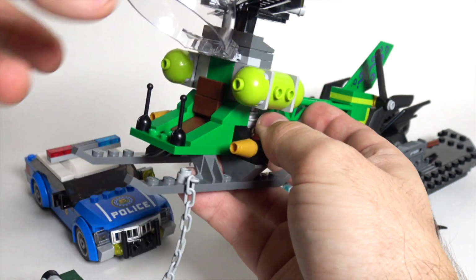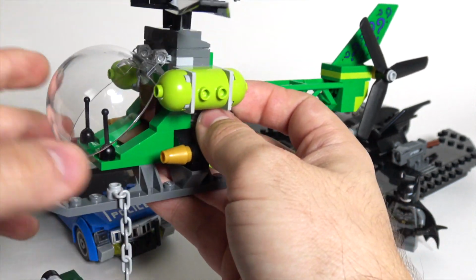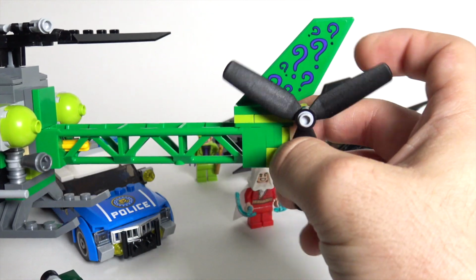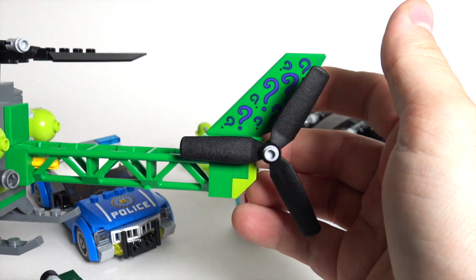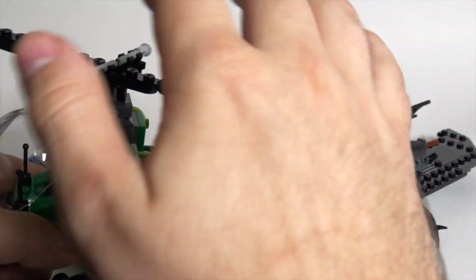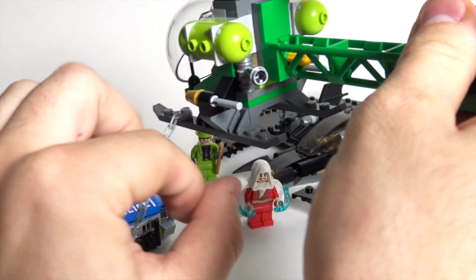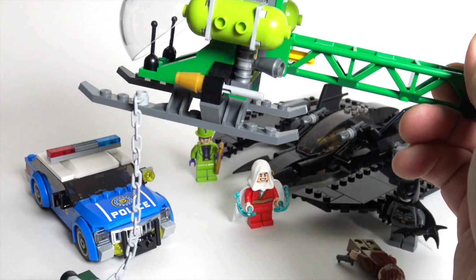So you can lift up this bubble here, you can set a minifigure in there, and they pilot the helicopter just like that. There's only 2 stickers on this back fin, one here and one on the reverse side. Then of course the propellers both spin when you turn them like that. There's these unique turbines, and then of course there's flick fire missiles right in the side there.